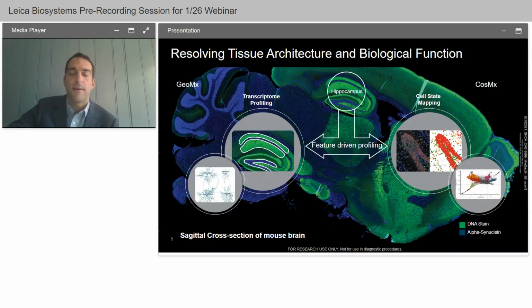And so by utilizing both of these platforms together, as I mentioned, you really get a clearer understanding and picture of the heterogeneity within your biological sample. I mentioned previously the tumor microenvironment. In this case, what we're showing you here is actually a mouse cross-section of a mouse brain.